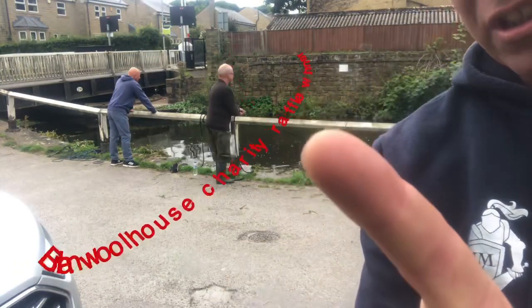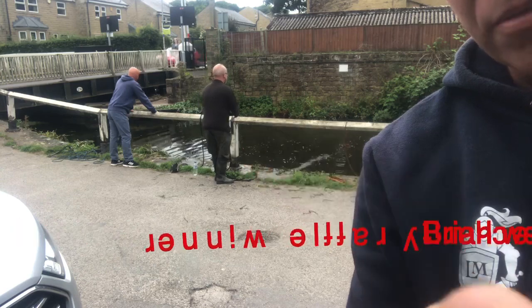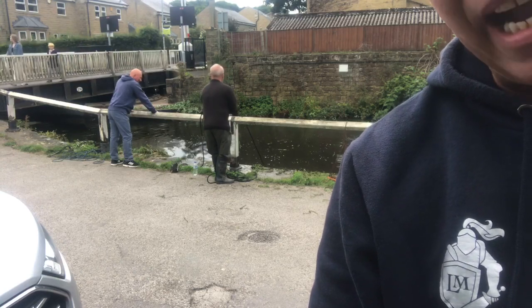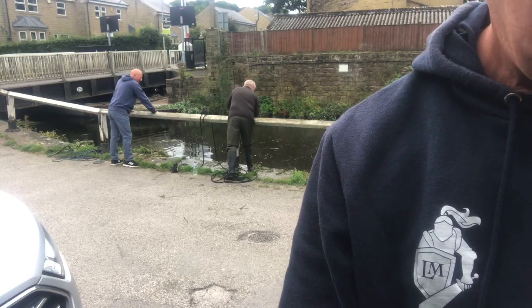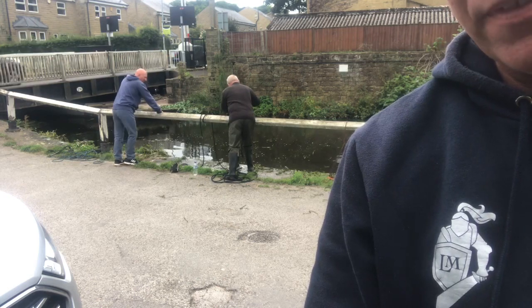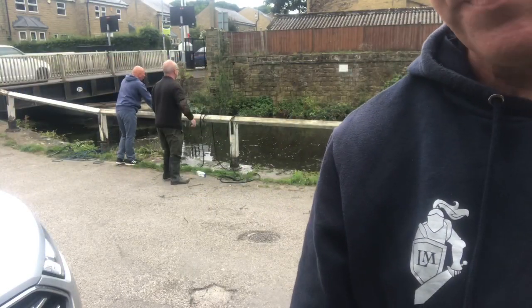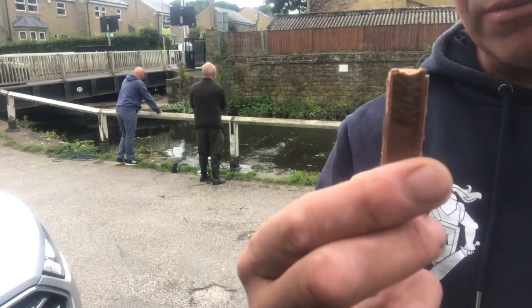So, as you can just see there, that is Brian Woolhouse. He won a couple of magnets on our charity meet before. He's just having a go of the 550 that I brought out for Riley to have a go at, because he normally pinches either mine or Leo pinches Andy's, but he's having a go of the 550. So yeah, he's enjoying himself, talking to a lad there who's just coming, asking what we're doing. And I'm just eating a chocolate bar.